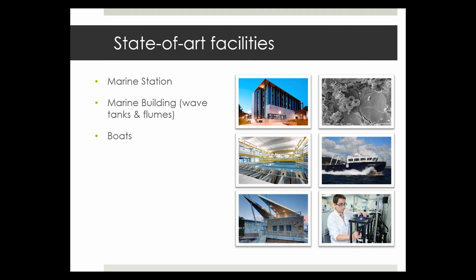It's a really important facility for us and our students who have some of their teaching down there and are able to easily access our vessels, our boats. You can see one of our boats there. We have a number of boats. Our diving facility is all down in that station. And we also have well-equipped labs down there that the students will be taught in.